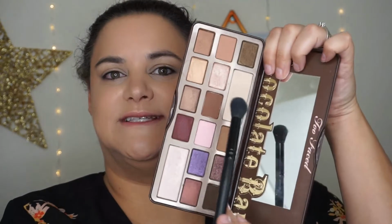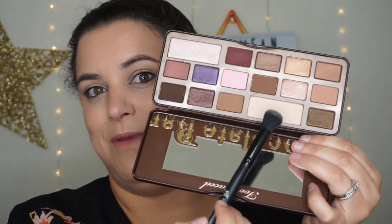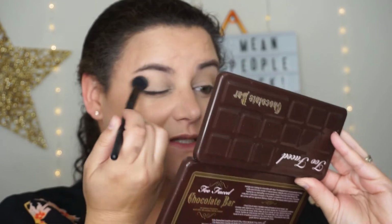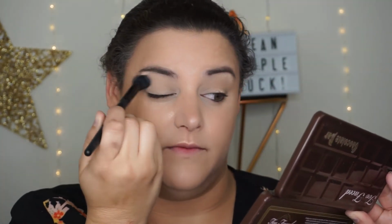So what I'm doing is I'm just setting with this larger shade here. Mine is so old that I don't have the names of the shadows, and I am not dedicated enough to go and look them all up, so the big old pan here. Just a cream shadow, mostly matches my skin tone, and that's just to set the primer down just so that the shadows blend on top of it.